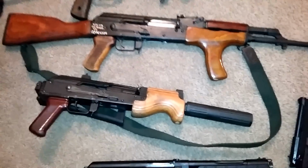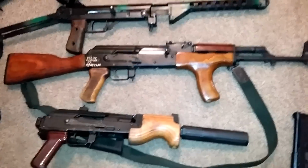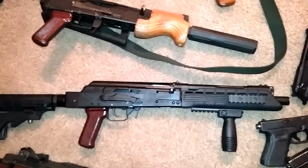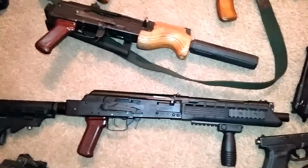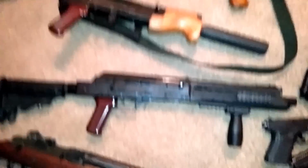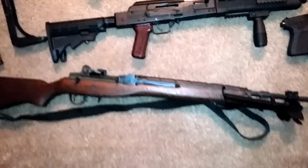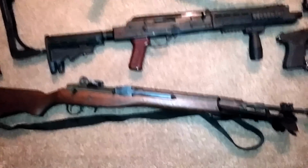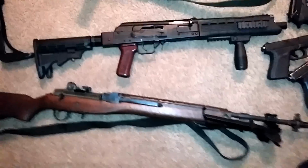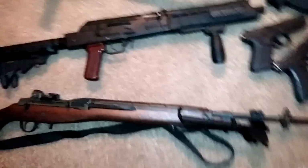Below that is a side folder Krink. Started out as a Mini Draco. It's full automatic with the suppressor. Below that is a Saiga 12, fully automatic, select fire. One of the funnest guns I have. That thing just runs like a million bucks and is just devastating. Below that is an M14 fully automatic select fire. Not as smooth as the L1A1 because the gas isn't adjustable. It jumps around a lot. That's why I use the bipod a lot. Still a very fun gun.